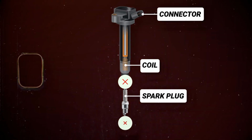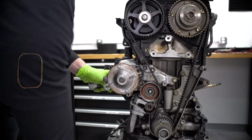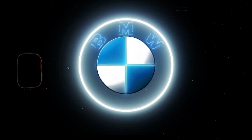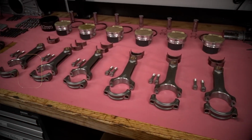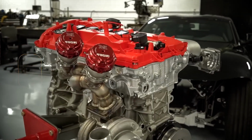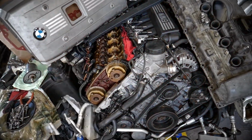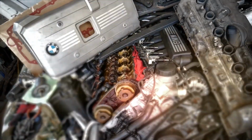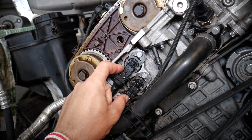If you suspect an ignition coil problem in your BMW 3 Series, it is advisable to have the vehicle diagnosed by a qualified mechanic or a BMW dealership. They can use diagnostic tools to identify the specific issue and determine whether an ignition coil replacement is necessary. Issues with VANOS solenoid. 2 solenoids power BMW's variable valve timing system, known as VANOS. These solenoids may become less functional due to deposits of oil sludge.